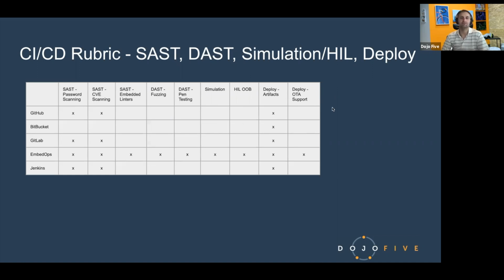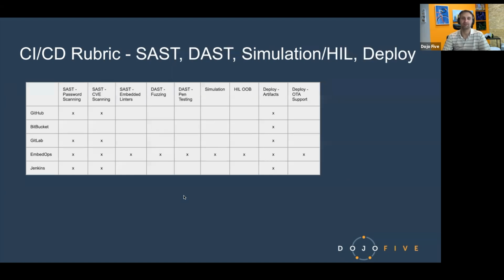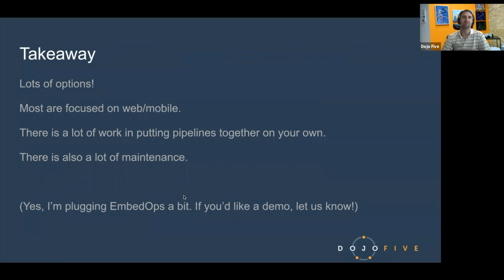But it's exciting, though. I think there are so many things that have been brought from the web and mobile world that the embedded folks are largely getting for free. All of these things are just kind of coming for free, and it's been really nice to see that come through. So I think my takeaways at this point are just, hey, there's lots of options.